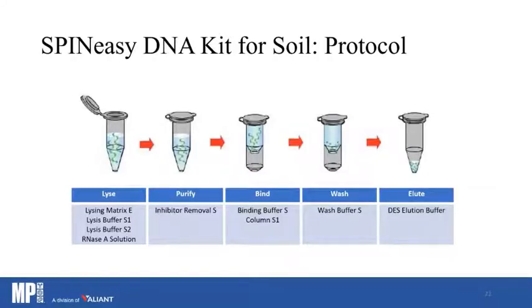Run through a bit of the protocol on the extraction process. So for the soy itself, it is a simple 5-step process where you lyse in the presence of the lysing matrix that is being optimized. And we have the lysis buffer, which is to incorporate the conditions to break the cells and also the release of the intracellular component.